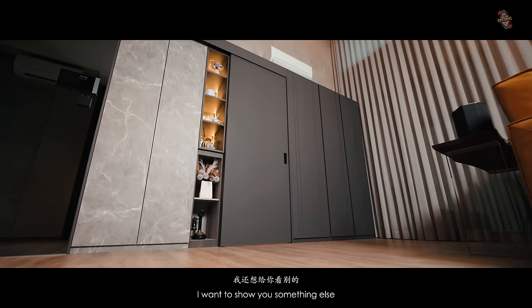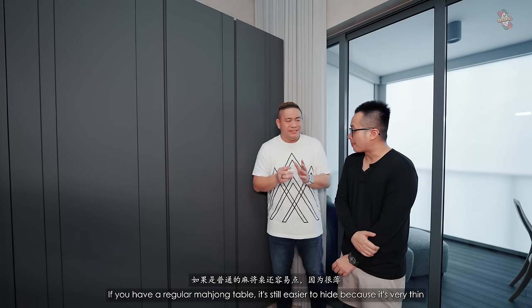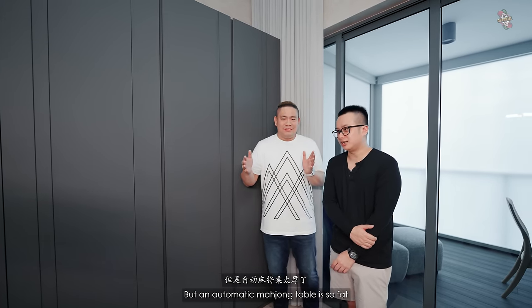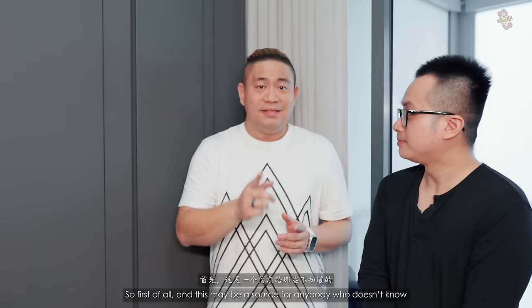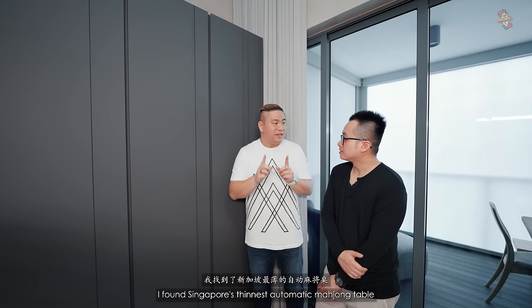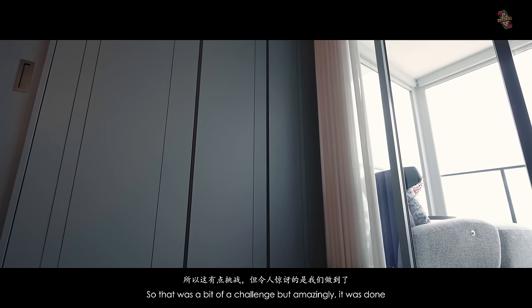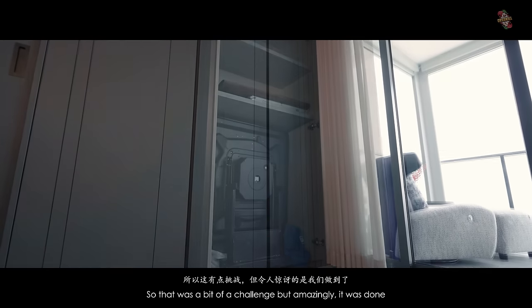I want to show you something else. This one, really credit to Rezt+Relax because I need to hide my automatic mahjong table. If you have a regular mahjong table, it's still easier to hide because it's very thin. But an automatic mahjong table, that one is so fat. So first of all, and this can be a kang tao for anybody who doesn't know, I found Singapore's thinnest automatic mahjong table. There is such a thing. We needed an area to hide it. So that was a bit of a challenge, but amazingly, it was done.